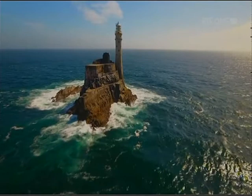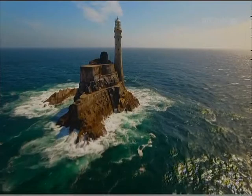I think it's the finest lighthouse in Ireland. And it's probably one of the finest lighthouses in the world.